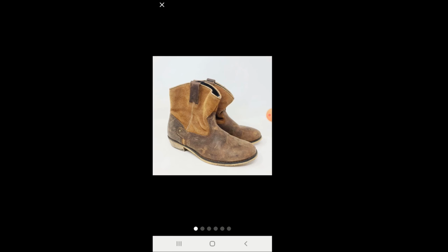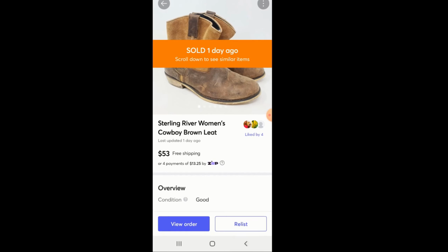So when I did a Google visual search using that app, what pulled up was the Sterling River women's boots, and they were exactly the same inside, the same soles and everything. So then I was able to find out what brand these were. So that was pretty exciting. And so these sold for $53, and the buyer sent me the offer after shipping, making my profit $38.07.